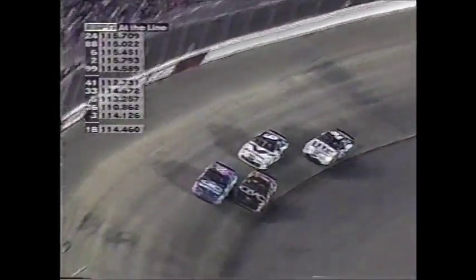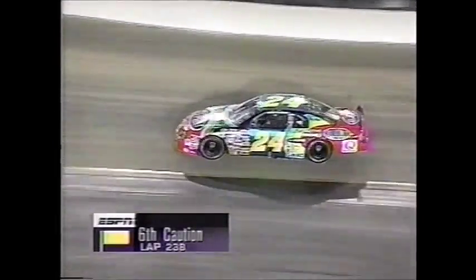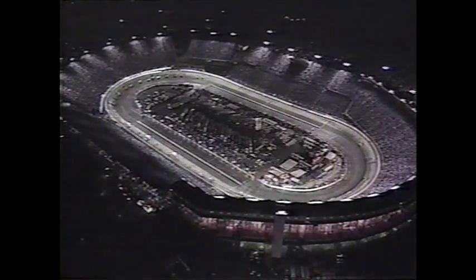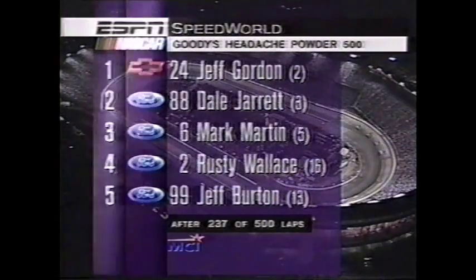Jarrett trying the outside now on Jeff Bodine. And look, Rusty Wallace has caught Mark Martin. Debris on the track. Caution comes out for the sixth time. Gordon did take the caution as he came by that time, so he slows down the backstretch, and Jeff Bodine will not get one of his two laps back. It's the sixth caution of the evening. It comes out on lap number 238. We'll take a break. We'll be back in just a moment.